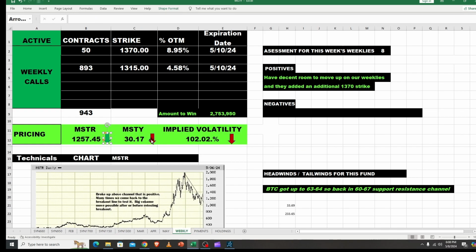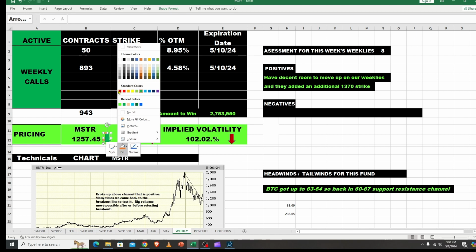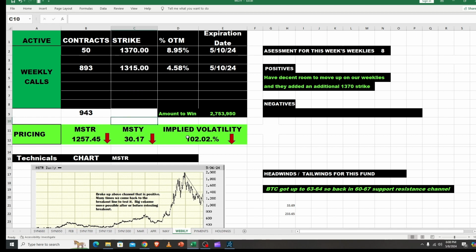Okay, so Misty was down, not quite as much, right? So this guy should become red now. And the implied volatility went down from, I think, 104, 105 to 102. It's still an excellent IV, which constitutes high premium. So this is our current, okay, by the way, guys, I made this all black because I know you guys see it better. All right?